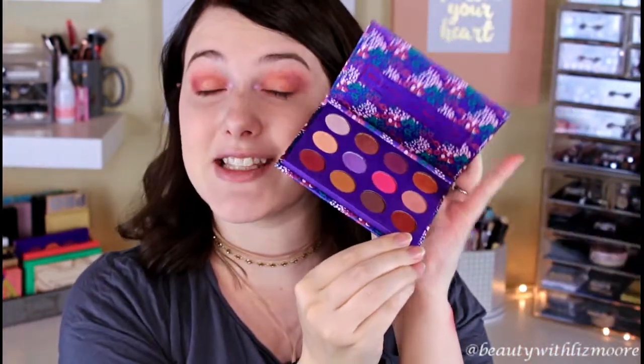It blended really easily. For whatever reason, one side had a lot of fallout and the other side didn't. I don't know why. I didn't do anything wrong. Maybe I just had too much product on my finger the first time. That is it with this palette.